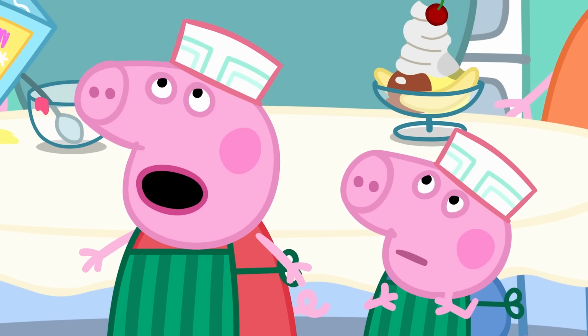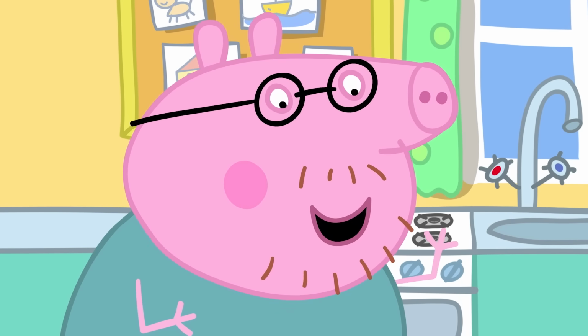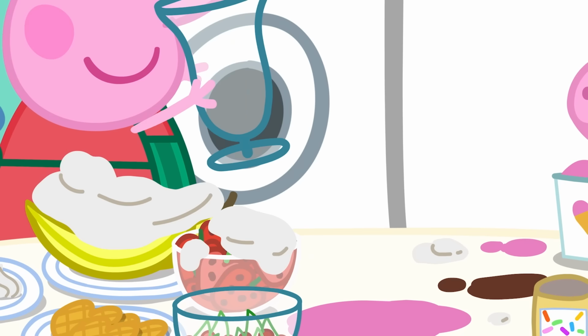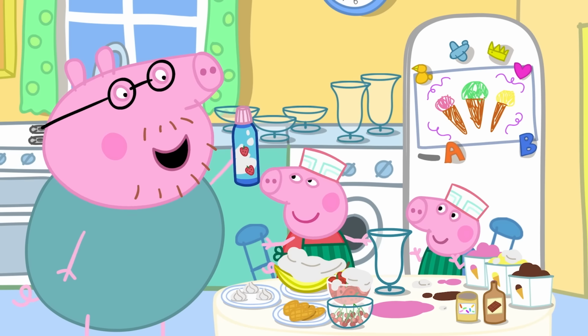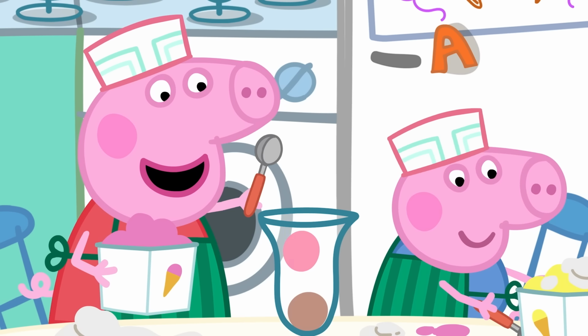Can you only eat them on Sundays? Not that type of sundae. You can eat them any time. I'll show you. We need ice cream, fruit, meringue and cream. Peppa and George add all the ingredients into the glass.